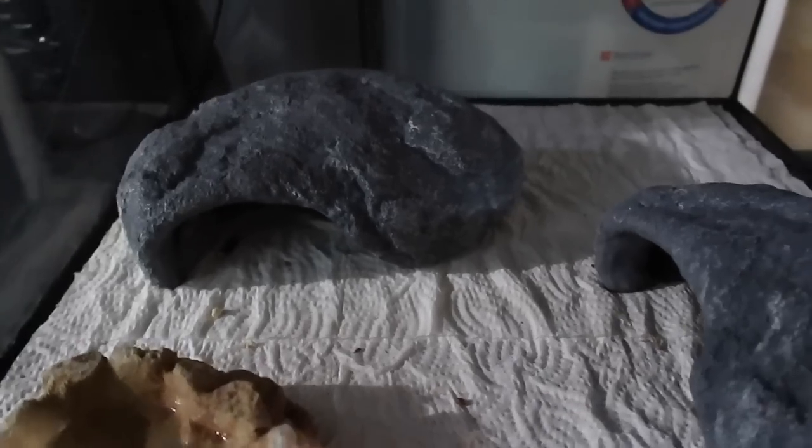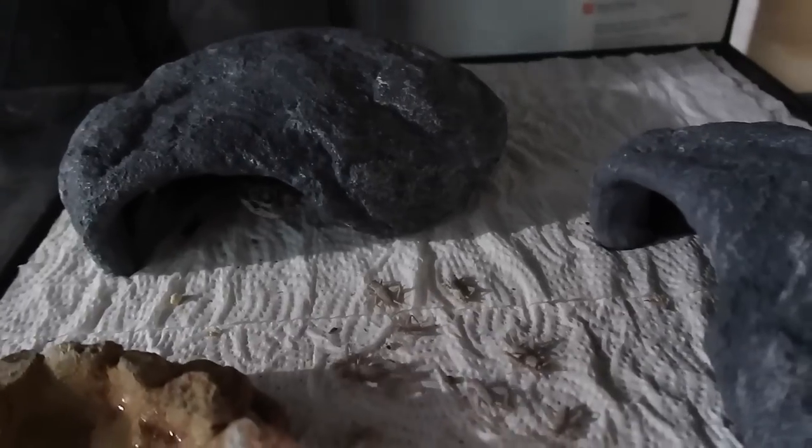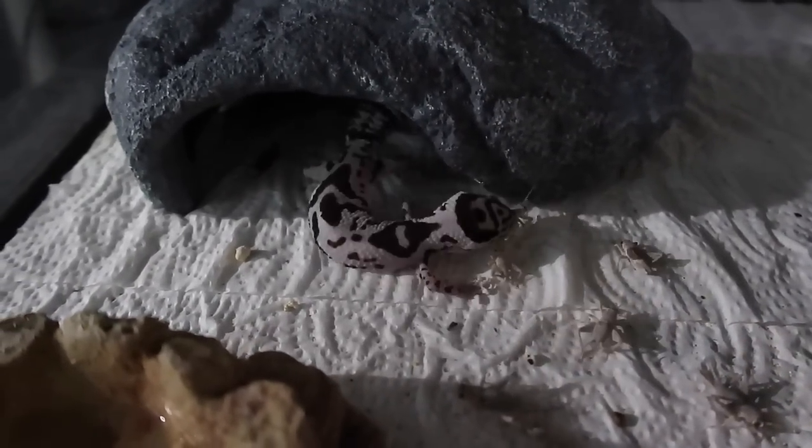And now we're going to be feeding my African fat-tail gecko, who's not yet been introduced on this channel, I don't think. I am going to be talking about him in a video soon, and I'll explain why he's in the type of setup that he is, but just know he does have a few special needs.